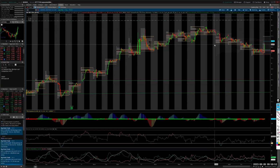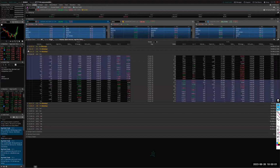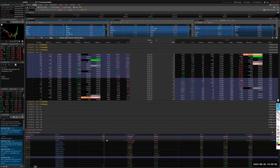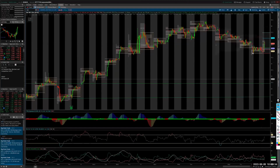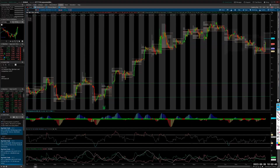Now in the first 30 minutes, let's see what is happening here. What kind of flow has come? Other than sell 35.5 puts for July 21st, there's nothing much that has come in terms of flow. So yeah, I like the trade for a swing trade, 240 or so, right?